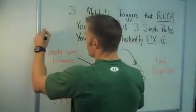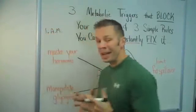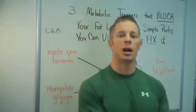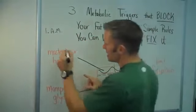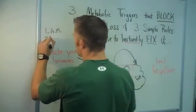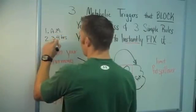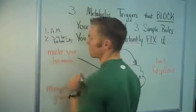Now the first one is first thing in the morning. This is when insulin sensitivity is the highest, which means your body is more likely to utilize those carbohydrates and prevent them from spilling over as fat. The second time is about 3 to 4 hours before a workout, before weights or resistance training.